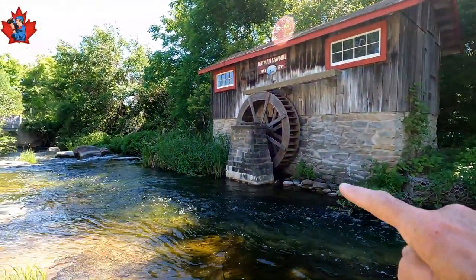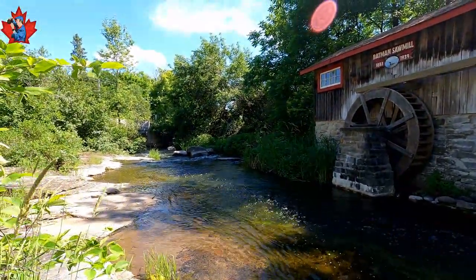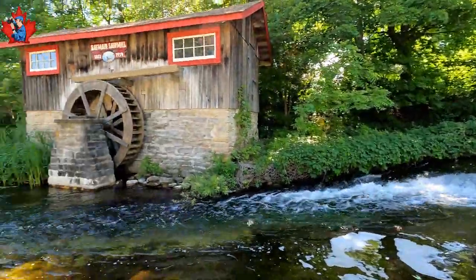Once again, you can see the water mark on the pillar. You can see it on the big rock in the middle of this small channel. And everywhere else I knew how high this water used to be.